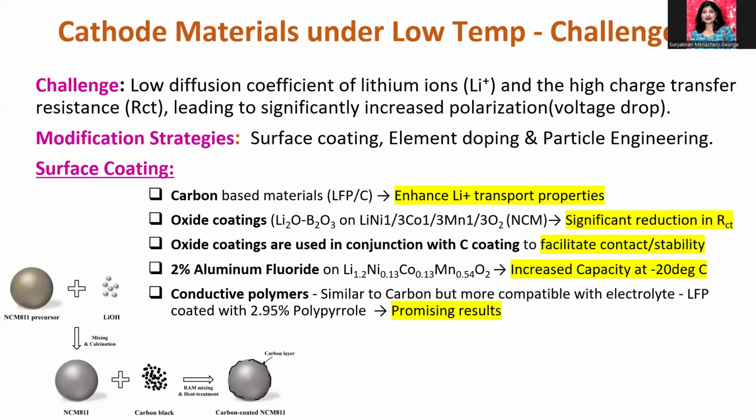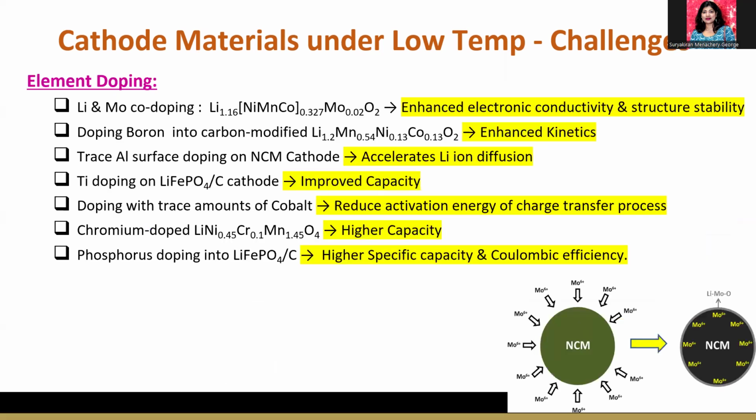Research has shown that carbon-based coatings, such as those applied to LFP, improve electrical conductivity and facilitate lithium-ion transport. Oxide coatings like lithium borate on layered oxides of NCM significantly decrease charge transfer resistance, and are often combined with carbon coatings to improve both contact and stability at the electrode electrolyte interface. Metal fluoride coatings such as 2% aluminum on lithium-rich layered oxides have demonstrated increased capacity even at minus 20 degrees Celsius. Conductive polymers such as 2.95% polypyrrole coating on LFP also show similar benefits to carbon, but they offer greater compatibility with the electrolytes. Now, coming to element doping at the cathode.